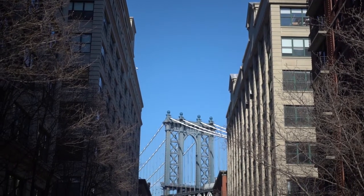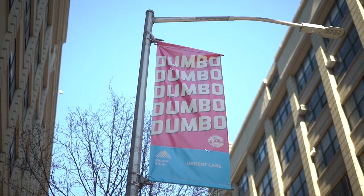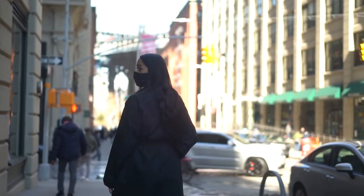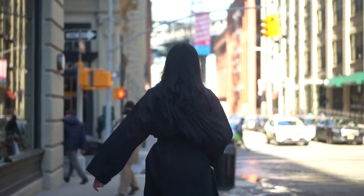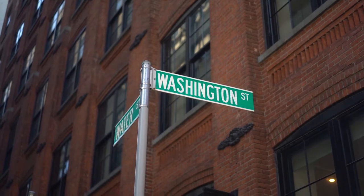The last and final location is Water Street. This one is hella popular and iconic, and there are people that crowd the streets just to get the photo of the Empire State Building in between the Manhattan Bridge. You literally feel like you're walking in a movie when you see the cobblestone streets and old buildings. I'll show you guys my picture and we'll just breeze over this location since everyone knows about it.